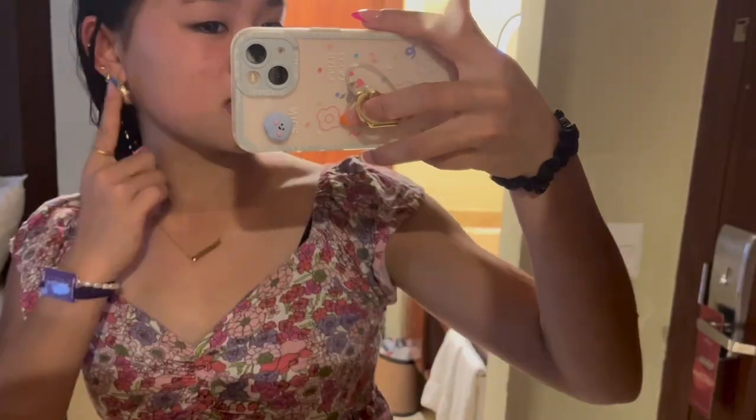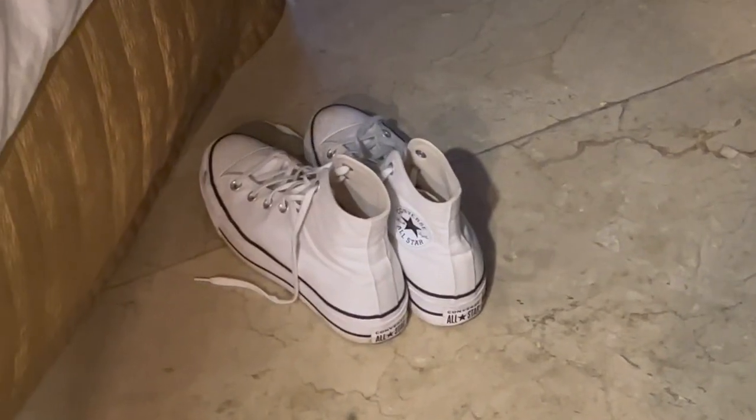Okay, here's my outfit. The top and bottom are both from Marshalls. This necklace is a gift from my mom, but I think she got it from like Rue La La. These earrings are Marshalls. These earrings are Lovisa. These ones are studs, the brand. And then these are Amazon. And then this bracelet I made, that's my OOTD. And then I'm gonna wear my platform Converse.